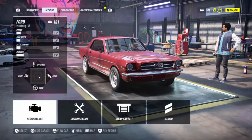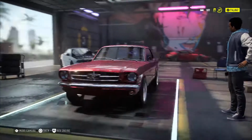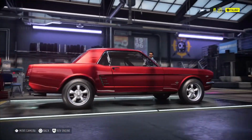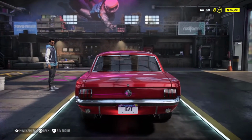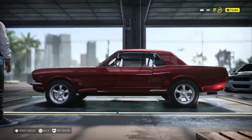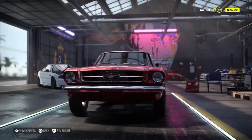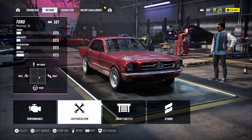All right, so we are back at the garage. Hey, look at your new baby. I know, right? I pretty much bought the 65 Mustang for the build for today's episode, because I wanted to do a little bit of a Ford versus Ferrari inspired video. I've been meaning to do this for a while, I just got busy and put it off, but today I want to get it over with and do it. So this is pretty much a Ford versus Ferrari inspired build.